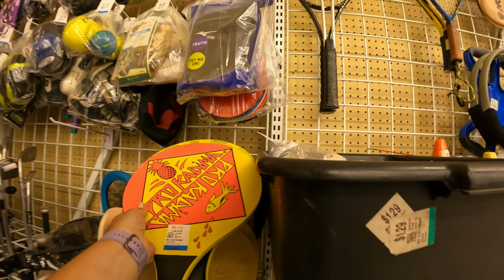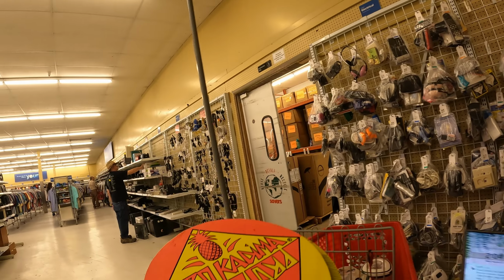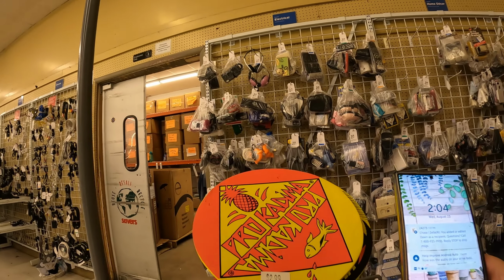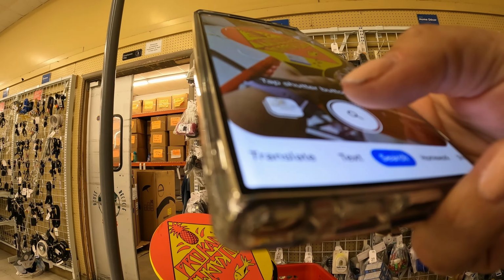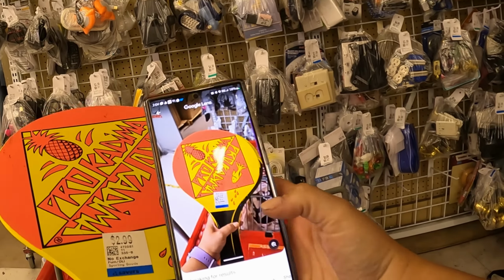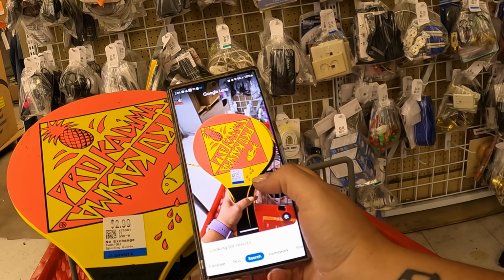So these rackets here, they just caught my eye. The bright colors and I'm like, all right, what in the world is this? So they're only $3 each. Pro Kadima? Google Lens to the rescue. Let's see if we can find them.